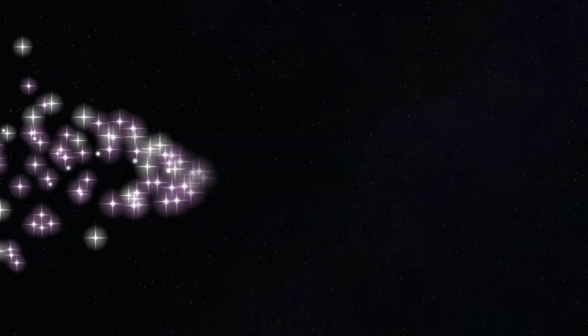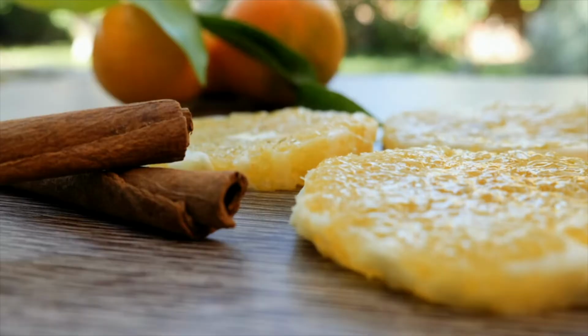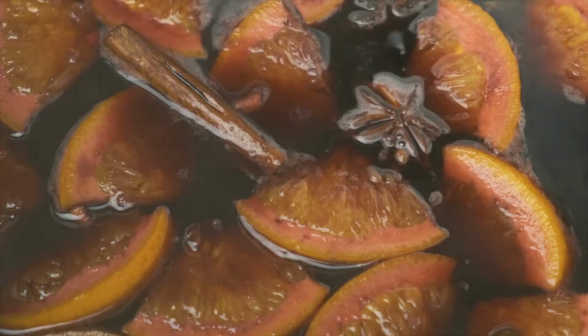Hack number 2, don't throw away certain leftovers. If you have used coffee, lemons, limes, oranges, cinnamon sticks, or something similar, turn the crock pot on high, put 1/4 cup of water and your items in for instant cozy freshness throughout the house.